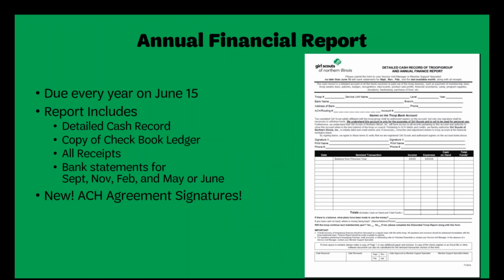As a bank signer, you will be required to turn in an annual financial report every year by June 15th. This report should include the detailed cash record, a copy of the checkbook ledger or Excel sheet that you create, all receipts, and bank statements for September, November, February, and May for that year. If no report is turned in for the year, your troop bank signer status will become inactive, and the parents of the troop will be notified as 2 bank signers will be needed.